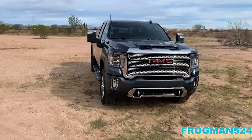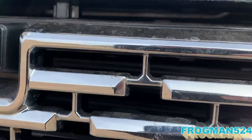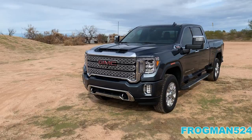This has the active air scoop. I believe it has active air shutters, so it'll actually modulate the shutters that are behind the grill for aerodynamics when it doesn't need the cooling and to help the engine warm up. That's what I've been told. Front headlights and fog lights are all LED, chrome tow hooks, that's all included standard.